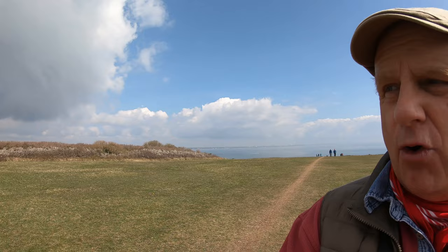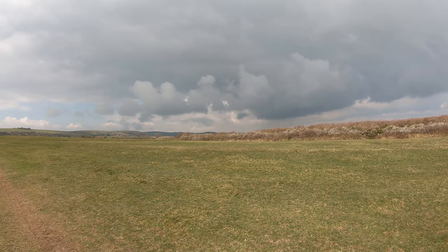Of course, we're also on the South Coast Path that starts at Poole and works its way along the coast around Devon, Cornwall, all the way to Minehead in Somerset, I think, something like 630 miles. But it is some cracking views. If I pan round to the north, well, we'll get some better views later on once we're a little bit higher.